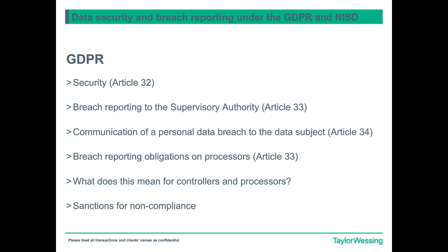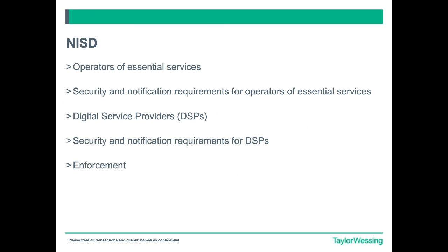Now, I'm just going to look at the requirements under NIS, or the Cybersecurity Directive. This is going to be relevant to you if you are an essential service provider. A definitive list of those who will be caught under this will be published by individual countries, but we're talking mainly about utilities and services which are considered of vital importance to the public. NIS also applies if you are a digital service provider, and that's defined as being an online marketplace, an online search engine, or a cloud services provider, so that may catch a number of you.